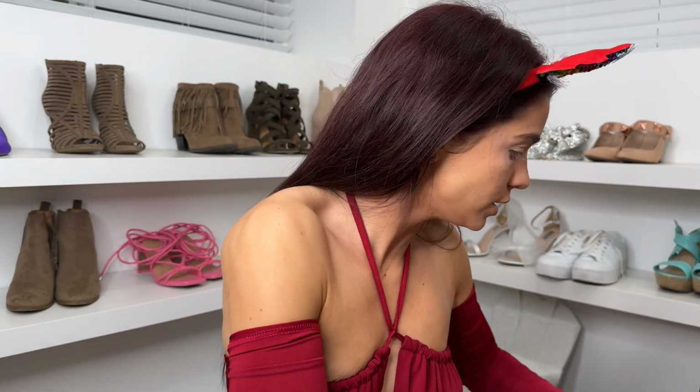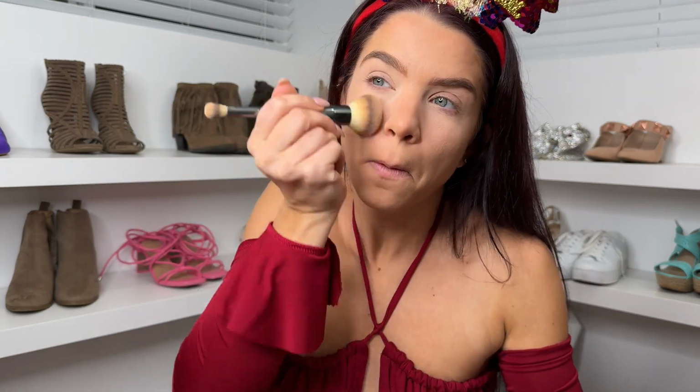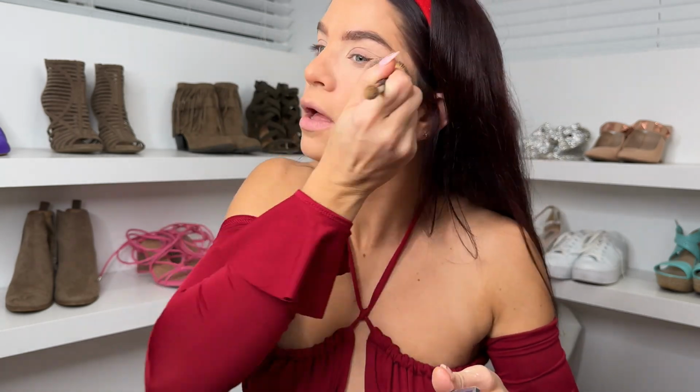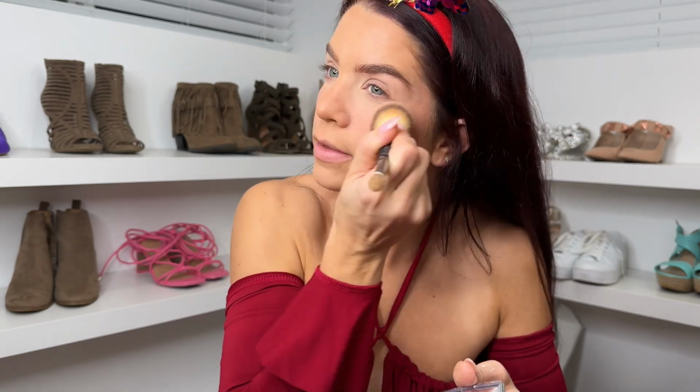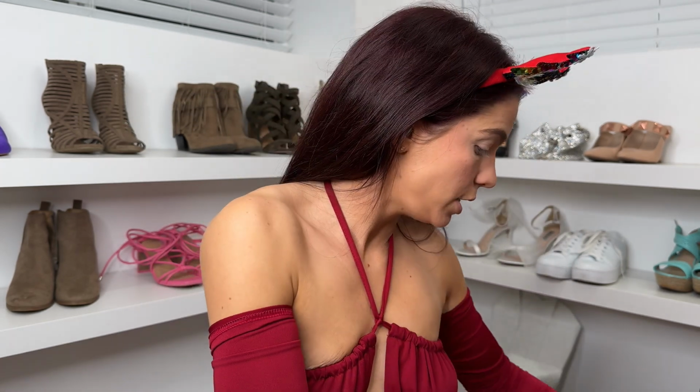Okay, so let's do some blush really quickly as well. I'm just gonna use the Dior Rosy Glow. Since it is a holiday glam, I'm gonna go a little bit extra with the blush because I feel like you can never have enough blush in general, but especially for holiday time, it's perfect to have a little bit extra. I'm gonna add some on my forehead too. Swing that all around, a little on my chin. And then we need to bronze.